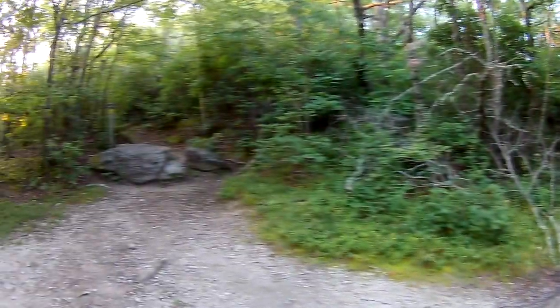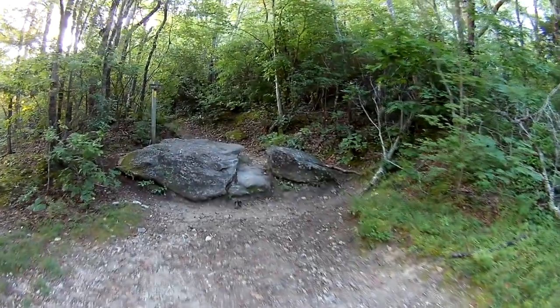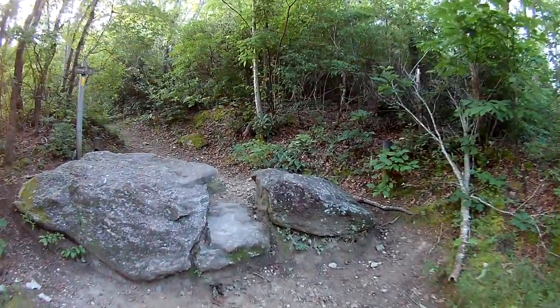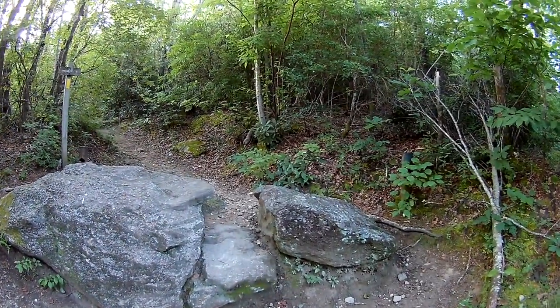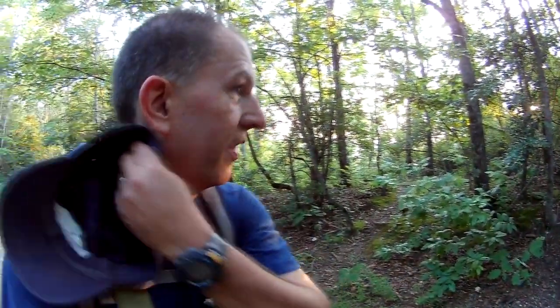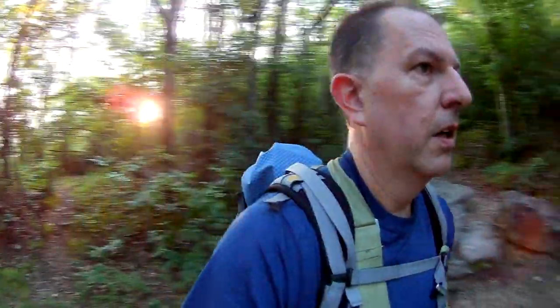And the trail keeps going this way. There used to be a sign here that said something like Rabun Bald 800 yards, but I don't think that's accurate. I think it's more than that. So anyway, this is kind of the halfway point.